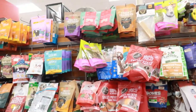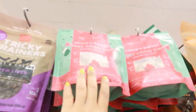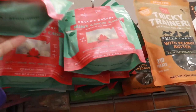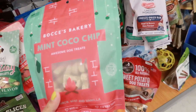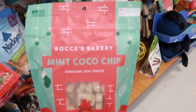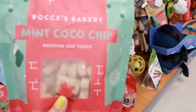Let me show you guys a new brand that I found that I like. Oh, here they are. This brand. Remember how I told you guys that I don't really like a lot of brands at a lot of places, even PetSmart, because they don't have healthy choices? But I actually like this brand. Bosses Bakery. They have some good stuff.